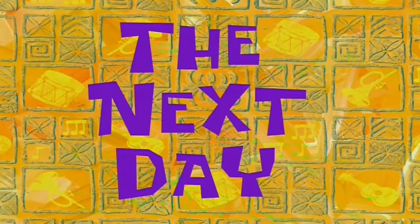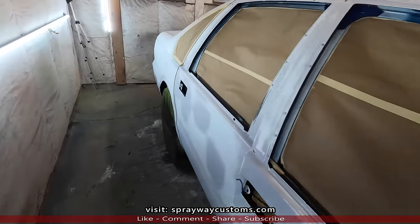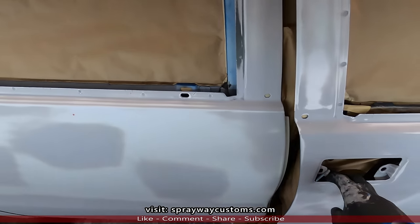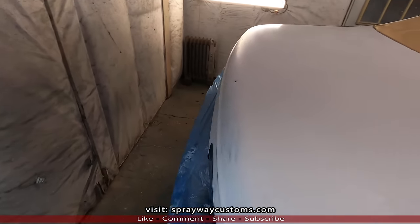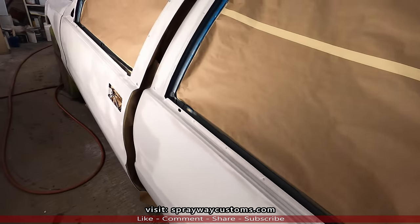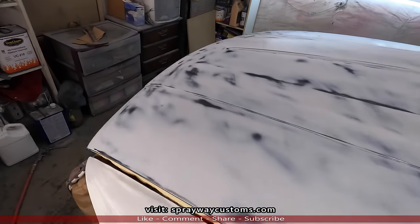The next day. All right, it's early in the morning. You see, I done closed everything up except the front doors, because I got to spray that little lip there. But before I start spraying, I'm going to wipe it down with some wax and grease remover. Make sure I get the fingerprints and oil and grease off the panels from masking.